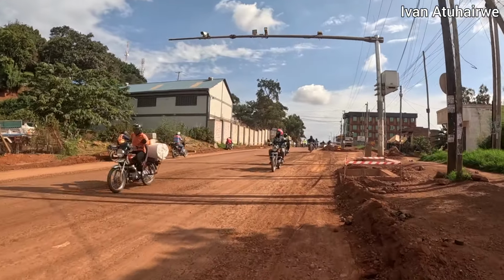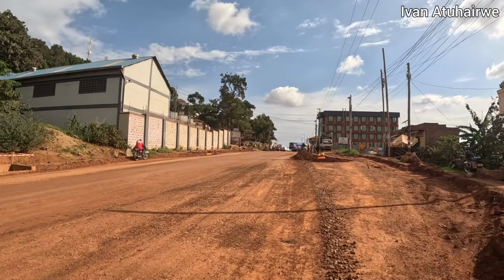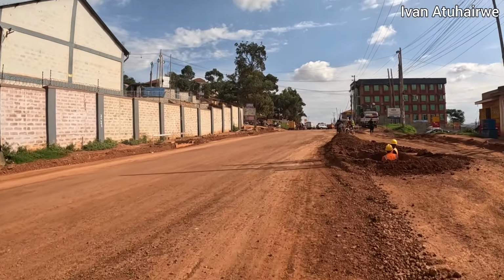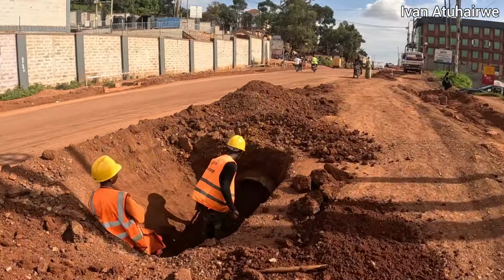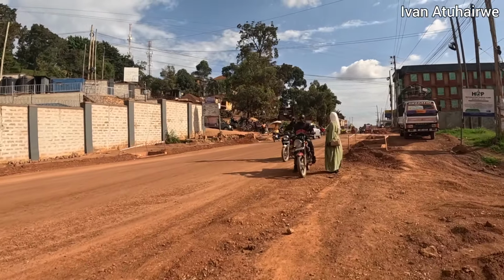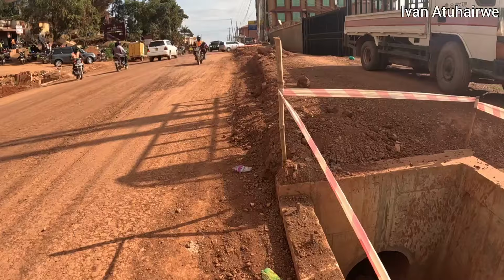So here we find some guys that are working. This one has been enlarged like it's a stage. I think it's supposed to be a stage, because around here, not so far away, we have a gate into Makerere University. So they are trying to set up a connector or a chamber. Well, the whole culvert, or the system, is covered with soil. Hopefully water finds its way through.